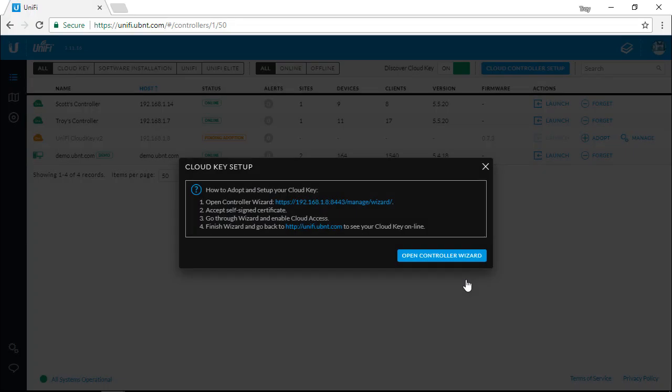Okay, so the cloud key is back up and running. And we can see now there are a few simple steps. So the first is it's asking us to open up the cloud key controller, which is running on a local IP address. We'll do that in just a moment. Note the second point here, accept self-signed certificate. The cloud key controller is going to be served up over an HTTPS connection, which is not going to have a valid certificate on it at the time of install. So we're going to get a browser warning.